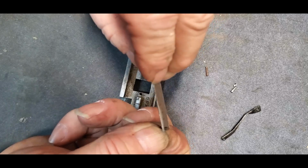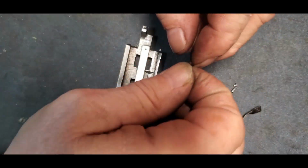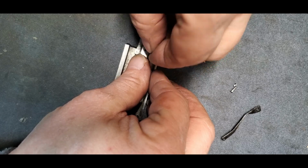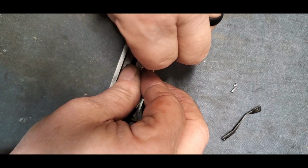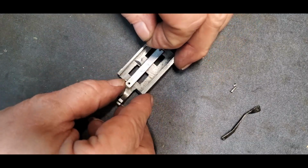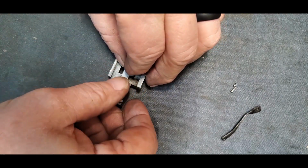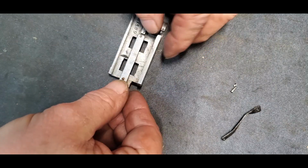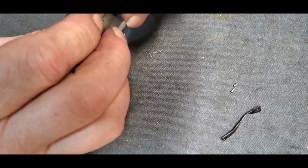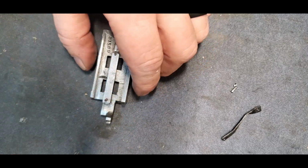We're going to take the pin, put it in the part, and then we're going to put that in the bolt carrier hole. And then we're going to take the other one. I know my hands are in the way, I apologize. Oh boy. Pick that up a little bit. There we go. Now we're in the hole. There we go. Okay. So I'm going to tap this in just a little bit so that it's flush.